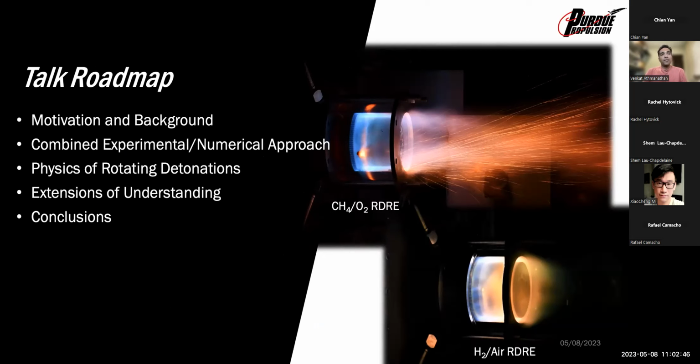Then we'll dive into the physics of rotating detonations, and then we'll try to see what the underlying physics are that influence rotating detonations. We will then extend that understanding into a few different geometries, from a ramp to a premixed RDE. And we'll then conclude broadly on what those coupled physics are all about. The picture you see here on the top is a methane-oxygen rotating detonation rocket engine. The same RDE can be converted into a hydrogen-air RDE, so it's a versatile platform that we're working with.